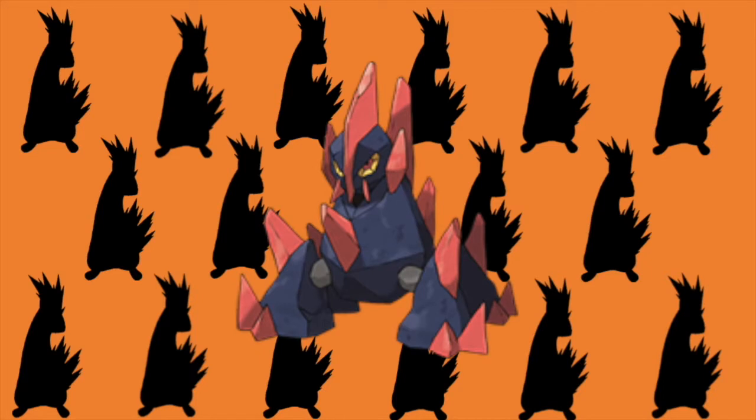Number 10. Gigalith. At the number 10 spot we have Gigalith. Now Gigalith has a really cool and complex design. It looks really fierce, but the main reason why I love this Pokemon is its shiny form. It looks really cool, and yeah, that's Gigalith, which is a really cool Pokemon.